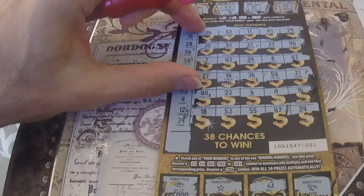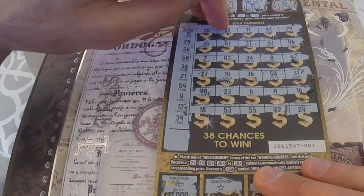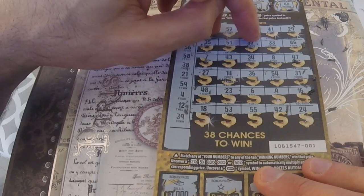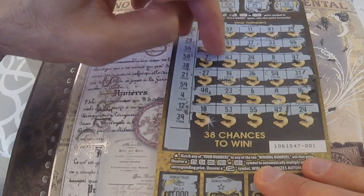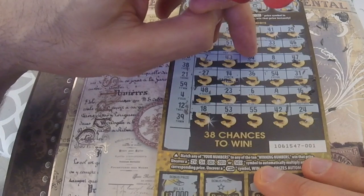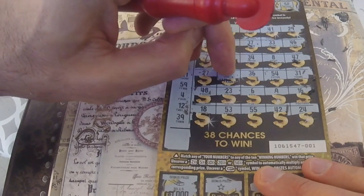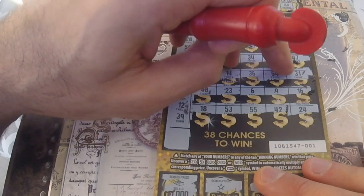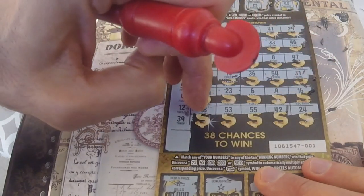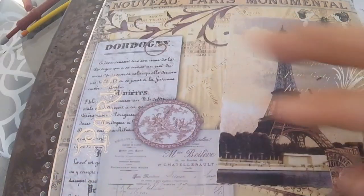Okay. Let's see. Let's go through numbers. Let's get a big winner on this scratch-off ticket. 11, 41, 29, 35, 51, 37, see anything on that one.